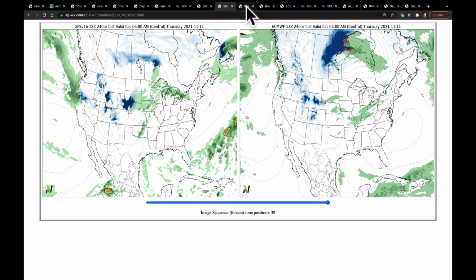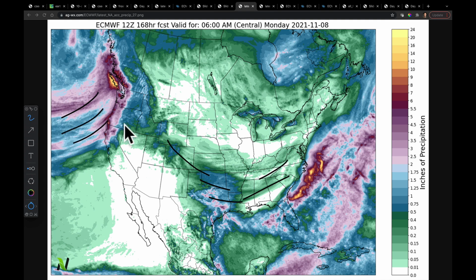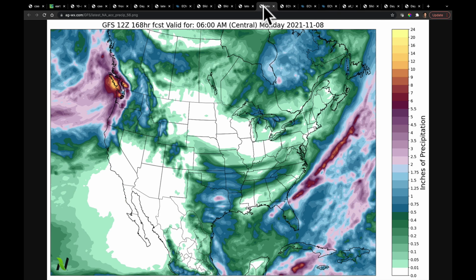So let's look at the next 7 or 8 days. Put it down in terms of numbers. Much of the precip that's here is all coming on the southern edge of that high pressure cell. Okay, coming into the west, this is all wrapping around the upper level trough. That's the European. This is the GFS.